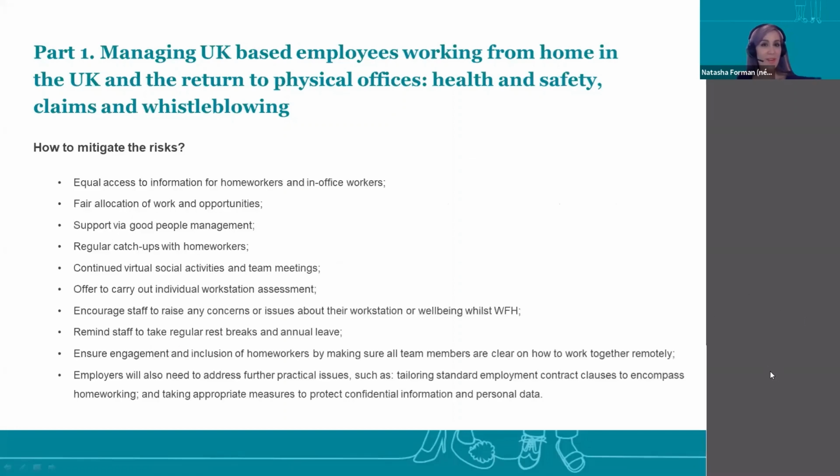So how to mitigate the risks? Some examples: ensure home workers and in-office workers have equal access to all information, both in terms of internal resources and information about developments and changes within the business. Have regular catch-ups with home workers and ensure that virtual social activities are continued.